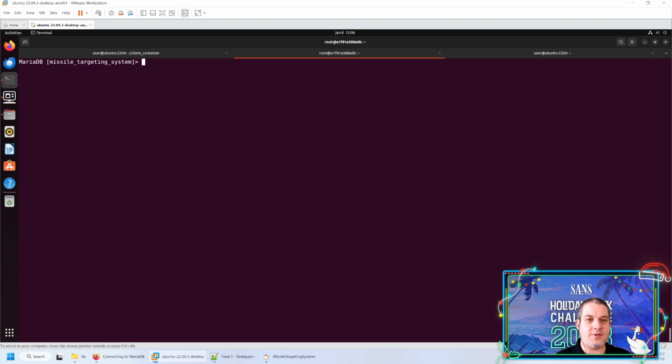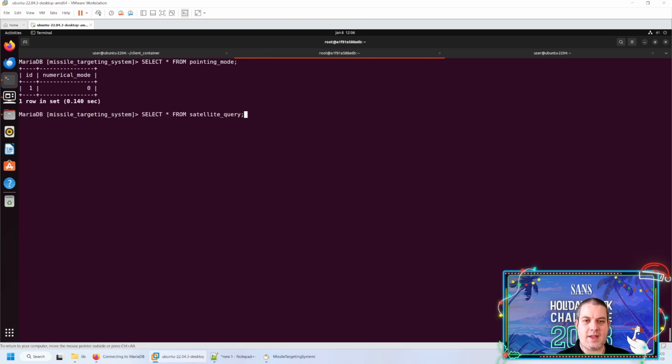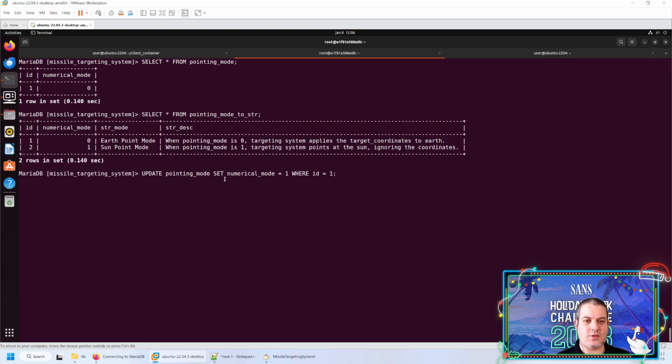So before doing this, let's just go back and get pointing mode and pointing mode string. What I want to do is update the pointing mode in ID 1 and flip this 1 to a 1, right? And we should be good to go.